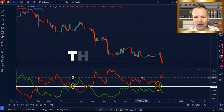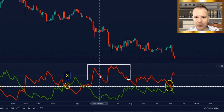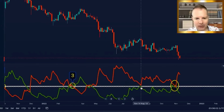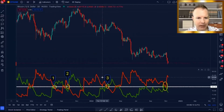Right now, the bears are in full control, and they've been in full control this entire year. When the red line is on top, the price goes down. When the green line is on top, price goes up. It's very simple. This is the ADX and DI. We're on the 3-day chart, and you can see what's happened the last couple years.